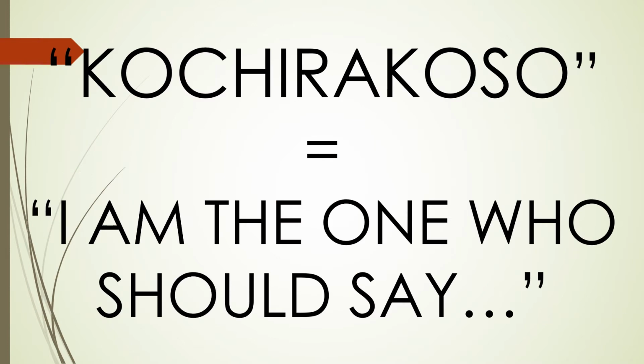We already know what "dozo yoroshiku" means, but let's look at this new phrase, "kochira koso." "Kochira koso" literally translates to something like "I am the one who should say." So, if we say, "kochira koso dozo yoroshiku," that translates to, "I am the one who should say, please take care of me," or "I am the one who should say, it's nice to meet you." We can also think of this as meaning, "it's nice to meet you too."